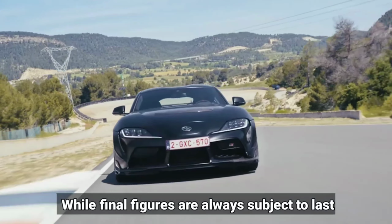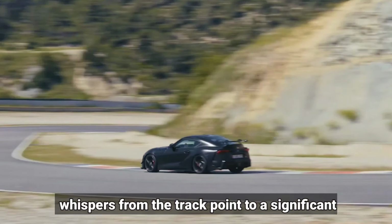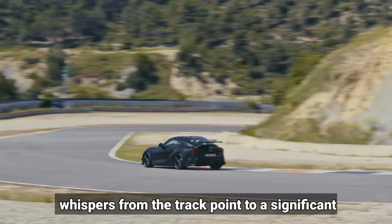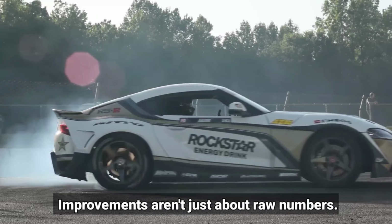While final figures are always subject to last-minute tweaks, early indications and whispers from the track point to a significant bump in horsepower and torque. We're talking about a car that doesn't just accelerate, it launches. Pin you to your seat, make your stomach do flips kind of launch. Improvements aren't just about raw numbers.